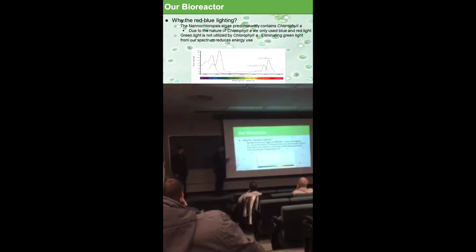Now, we used red and blue lighting. The Nannochloropsis predominantly has chlorophyll A as opposed to B, and due to the nature of chlorophyll A, as seen here on this chart, it has the greatest absorption around the wavelength spectra of blue here and red over there. So we didn't use green light since it wasn't utilized by chlorophyll A. Also, we save more energy by eliminating green light.